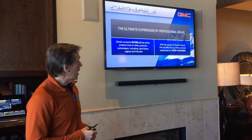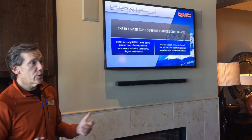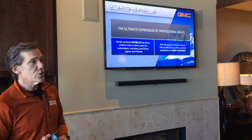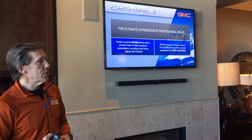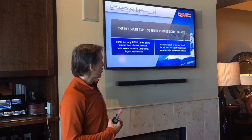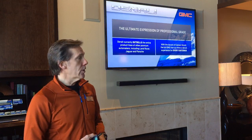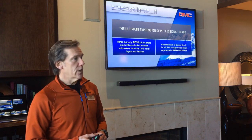Denali, as a brand, and an interesting fact, actually outsells a lot of well-known luxury brands like Land Rover, Jaguar, Porsche. So Denali, at 25%, well over 100,000 units a year, in and of itself is a pretty strong brand from a volume perspective. And with the launch of the Canyon Denali here 6 months or so ago, we now have a Denali vehicle on every one of our vehicle lines.